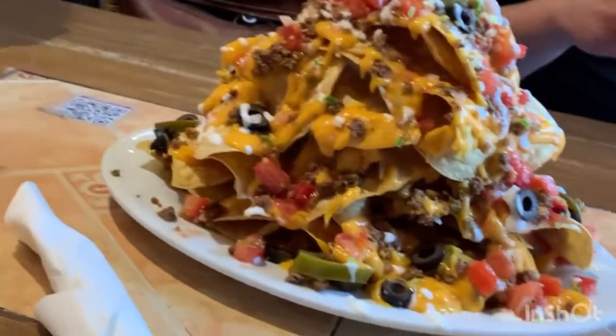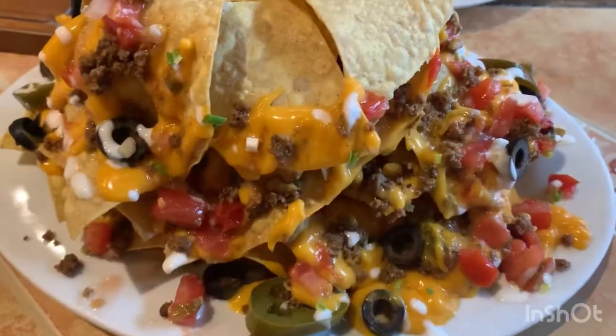345 pesos. Booze, margaritas, cocktails, serving time is so fast. Look what's here, your nacho grande. Look how big.